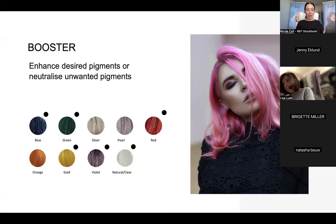For instance, you see we have a pearl and a violet. Violet will live more in the darker levels, 6 and below, whereas pearl I would utilize in some of the lighter levels. They're both violets in base, but the pearl is going to be a little more gentle for those brighter shades, so levels 9, 10 specifically, where violet will work a little better in those darker shades.